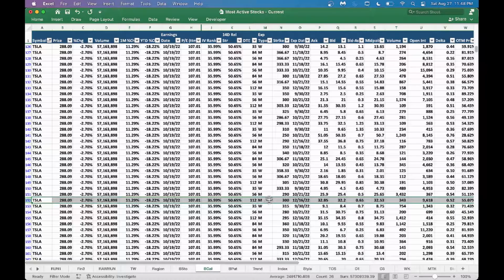Typically, I like to buy when the strike is below the stock price here. So that's about the call options. You get the idea. Always look at the open interest, and make sure you go after nice and high open interest, and also nice and high volume.